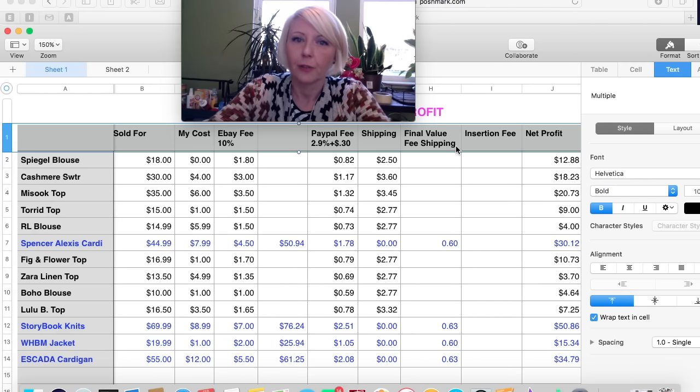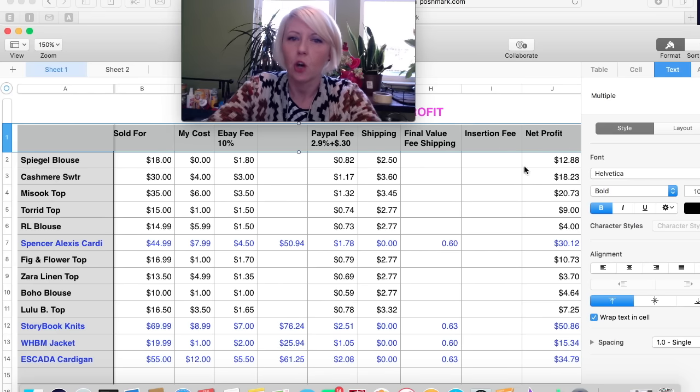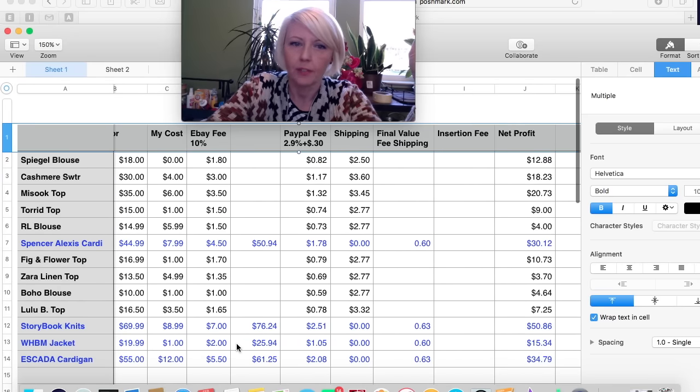This is the final value fee shipping, which is something I recently learned about, and it's basically a fee that eBay charges you if you did not absorb the shipping fee, but you passed it on to your customer. They charge you on that. Yeah. And then I jotted down my net profit.